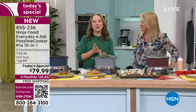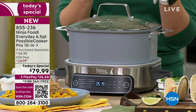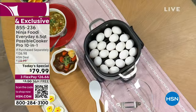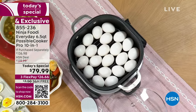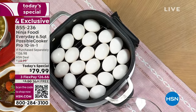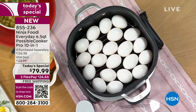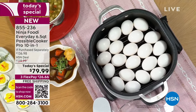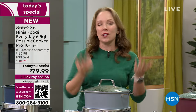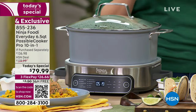Yes, we have one to show you in a little bit, but if you've ever steamed eggs before, it makes peeling them so easy. So whether you want to do hard-boiled eggs for your food prep throughout the week, if you're taking that for your snack or for your lunch, if you need hard-boiled eggs for Easter, if you're doing your deviled eggs or your egg salads or all of those things, it makes it so much easier when you steam it. That shell just comes right off. It really takes some of that work out for you. So we're making cooking easy for you, even with steaming eggs at Ninja.